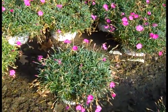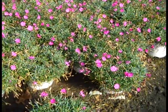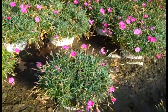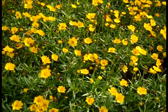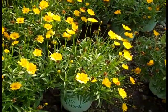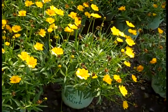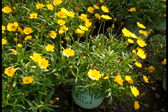This is Dianthus Paint the Town Fuchsia. Nice landscape size plants here. Paint the Town Fuchsia, Dianthus. Here we're looking at another Coreopsis. This is Coreopsis Goldilocks. And again, these are in a covered house, so protected a little bit from the cold. Still got some bud and bloom.